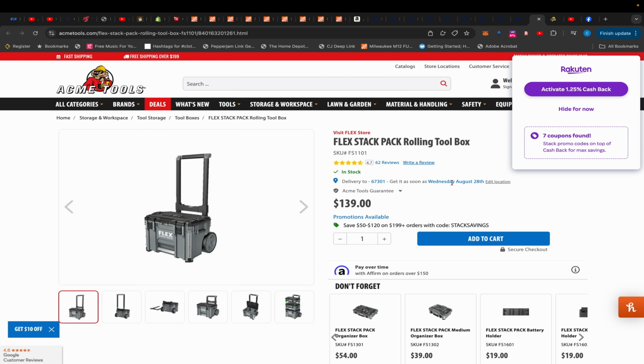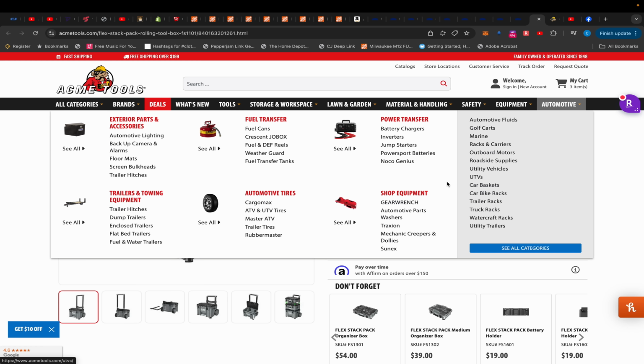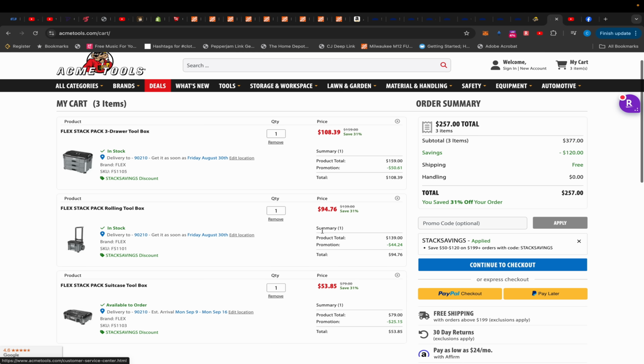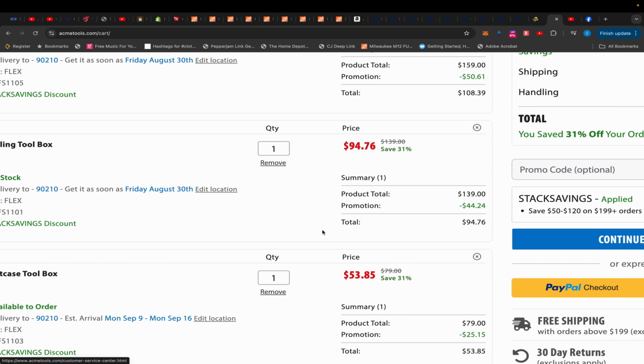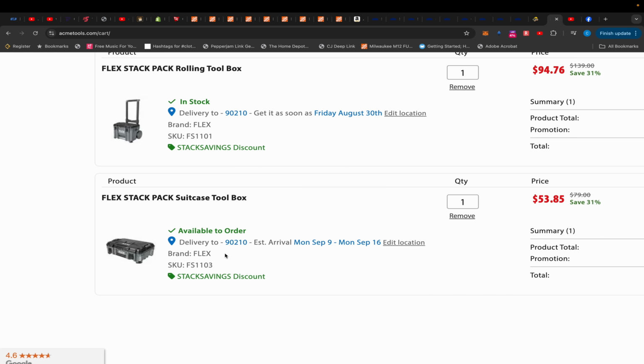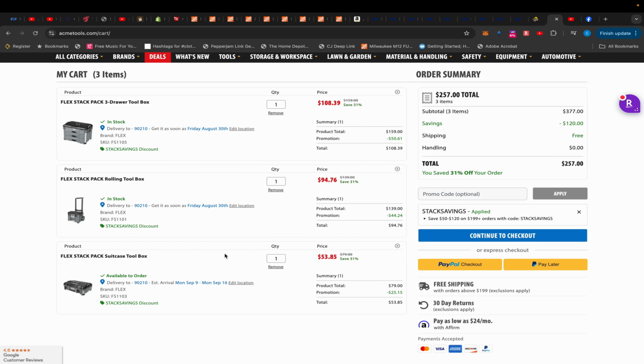Then finally over here at Acme Tools, we have a deal on Flex Stack Pack bundles. All right, so they have a promotion going on, say $50 to $120 on $199 plus orders with code Stack Savings. So let me show you what I was able to piece together and get for $257. So we have the rolling box, then we also have the 3-drawer box and the small box, and that was $257. Now, also early last week, I showed you the DeWalt bundle where you can get it was like 5 boxes for I think $350.